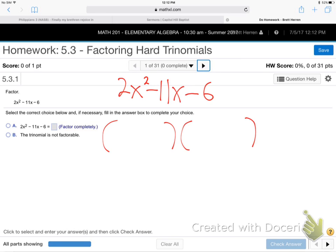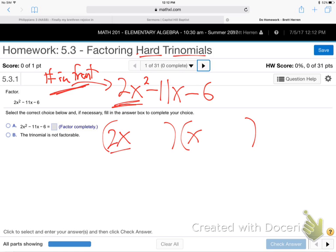Okay. Now, in the 2, normally I just put an x and the x in the front. It's not going to work here, is it? Because you got to get 2x squared. We already see one of the key differences. Number in the front. That's the first indicator that this is going to be a hard trinomial, not an easy. The last section was entitled Easy Trinomials. These are the hard ones. The hard ones have numbers in the front. So I can't just go x to make 2x squared. I got to put a 2 on one of them. You with me? 2x times x makes 2x squared, right?